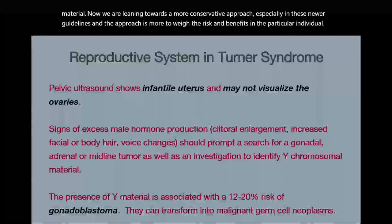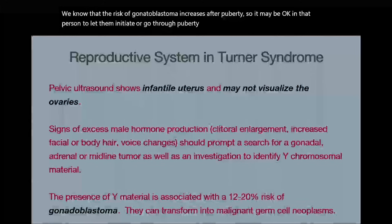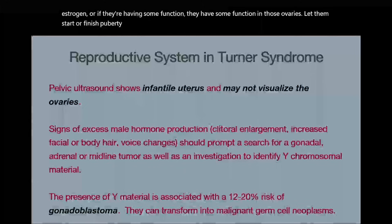We know that the risk of gonadoblastoma increases after puberty, so it may be okay in that person to let them initiate or go through puberty if they're already starting to make some estrogen, or if they have some function in those ovaries. Let them start or finish puberty and then remove them when they're no longer of use or when there's true evidence of complete failure of the tissue.